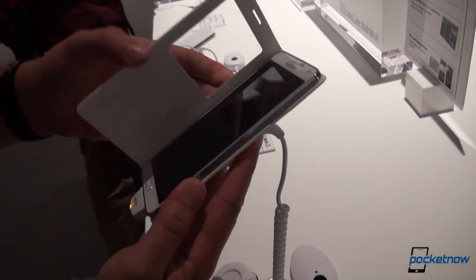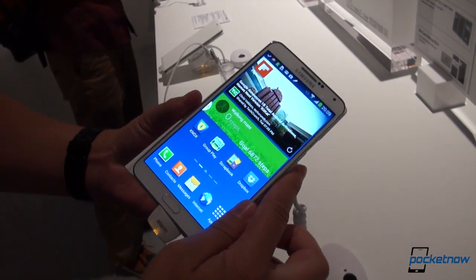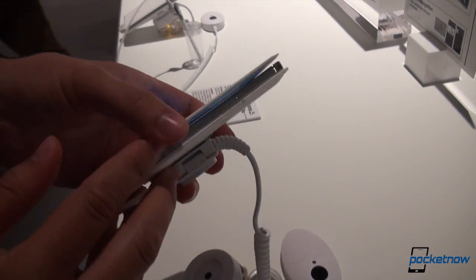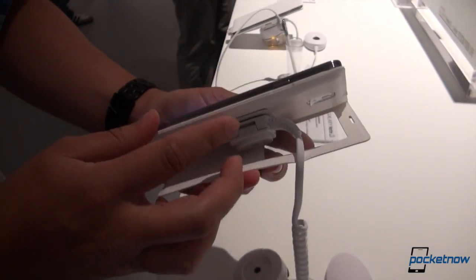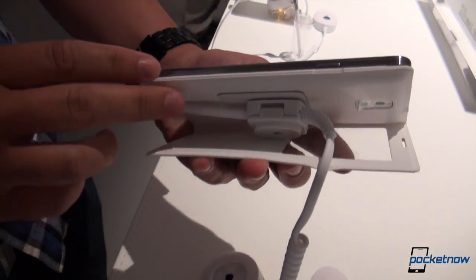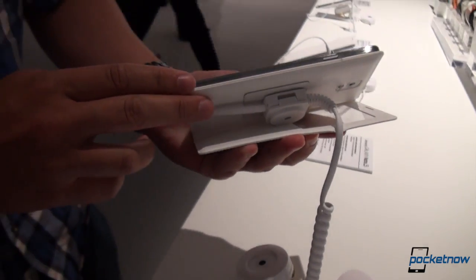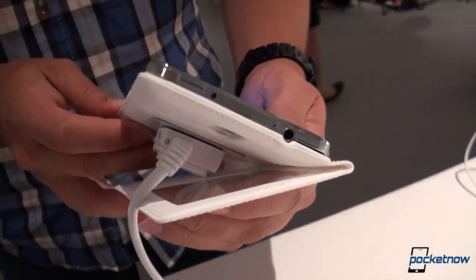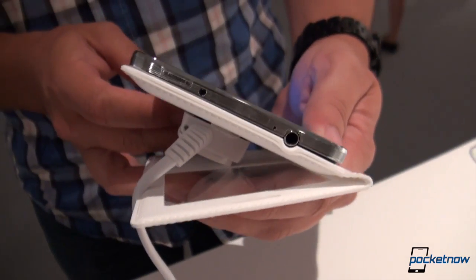So the deal with the Galaxy Note 3, and this is a flip cover. This is the new version of the S-View cover here, which we'll show you in a bit. When it's outside of the case, you can notice that it is quite a bit slimmer than the Galaxy Note 2 at 8.3 millimeters. It's also 168 grams, and we'll talk about how it compares to the Galaxy Note 2 in a direct comparison video, but it is quite light, it is quite thin.